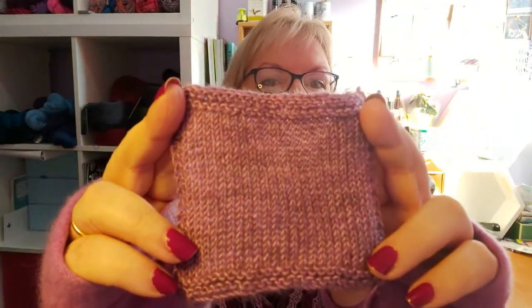But it knits up really nicely in stocking stitch. It's very smooth and even stitch definition. This was knitted and then I just lightly steamed it to smooth it out a little bit. And it's got really nice even stitch definition.